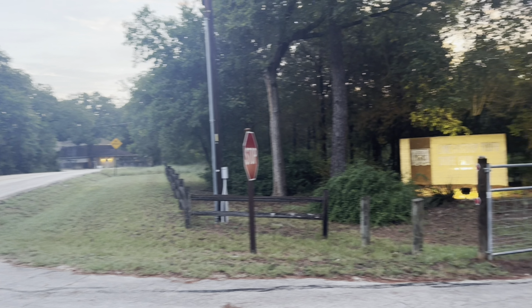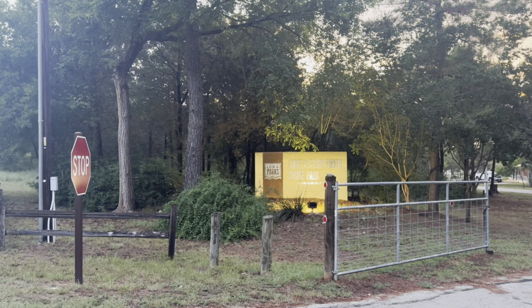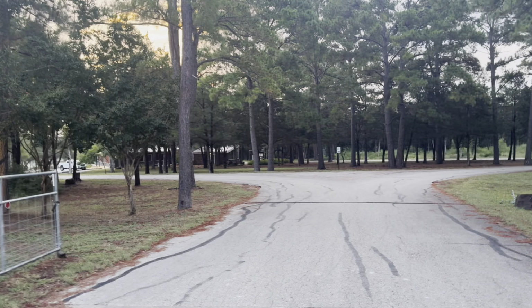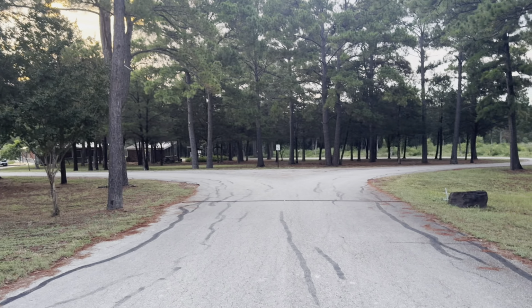Here's the entrance to the Lake Bastrop South Shore Park. And as you come in, you just go to the right, circle around, and check in and get your paperwork. There's deer just kind of walking around everywhere in the park.